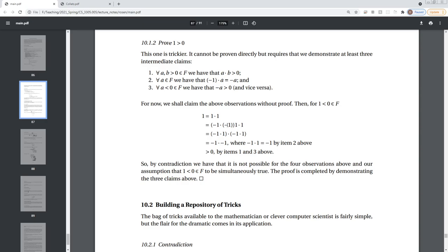And now we can commute. So one of these goes over here, and the other one pairs up with this one. And so we have negative 1 times 1 times negative 1 times 1. And then that simplifies, right? These 1s, well, these are identities. These can just go away. So then we have negative 1 times negative 1.